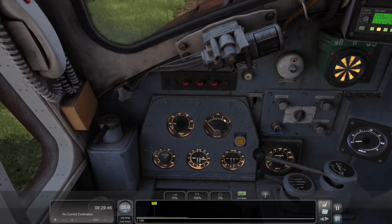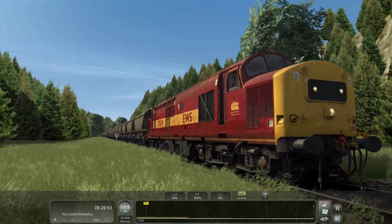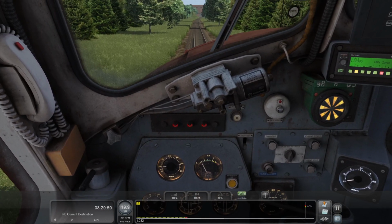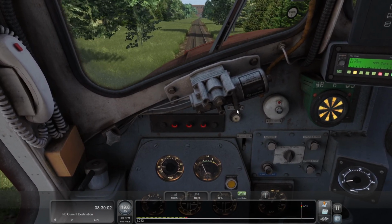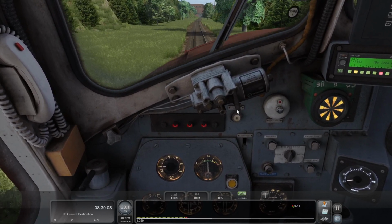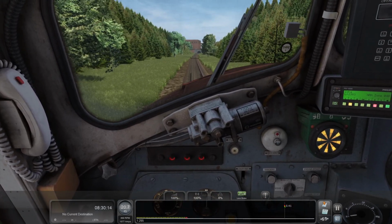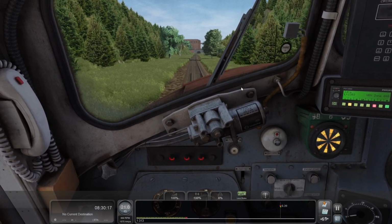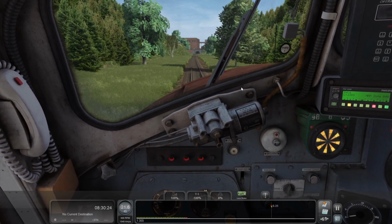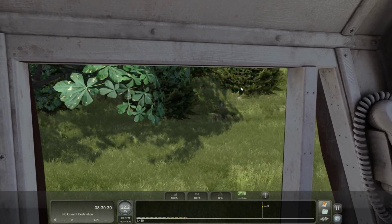Right. And let's get ready. There we go. Through Cynan tunnel. It's time to pick up some speed, come on. Fuel divert? I think, no, I don't know what that is actually. Fuel diverts at much higher speed, not at 22 miles an hour.